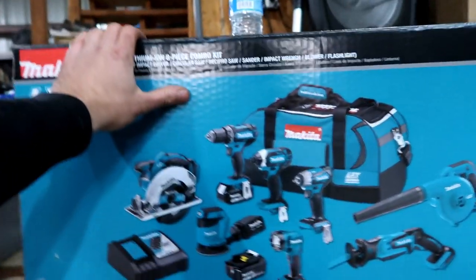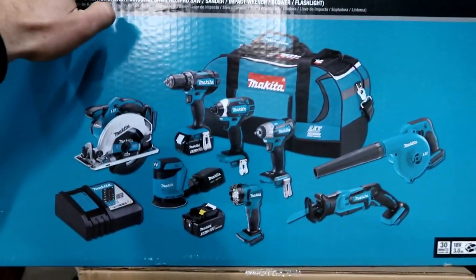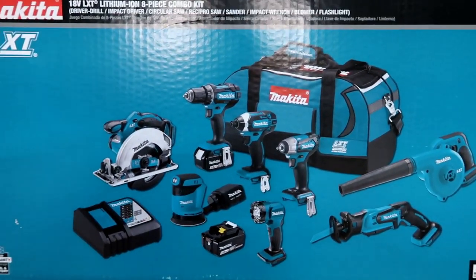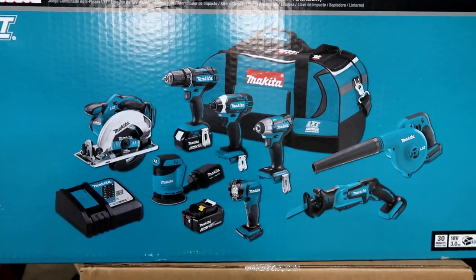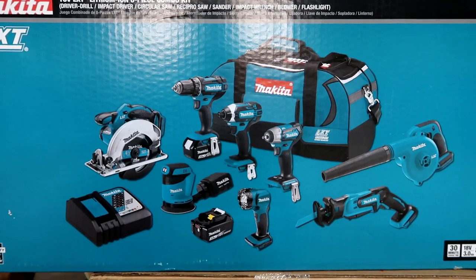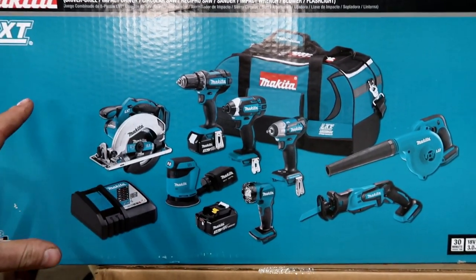But the Mac Daddy of them all right here. I didn't plan on buying this at all, to be honest with you guys. Taylor threw it in the cart. She went and hunted down a guy, found it for me. She was very happy that she was able to find it for me. And I don't know, I said, let's go ahead and get it. And it's actually a really great deal.